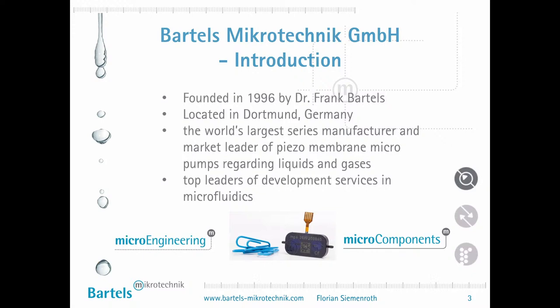That leads us to the two business segments that we are divided in. On the one hand, the microengineering section deals with all the microfluidics in general, and especially with integrating our micropump into customers' applications and products. On the other hand, the microcomponent section cares about the heart of the company, the MP6, and all the accessories around it.